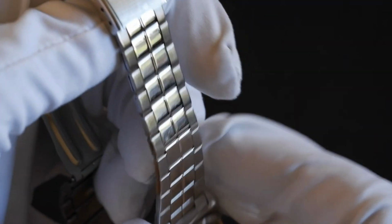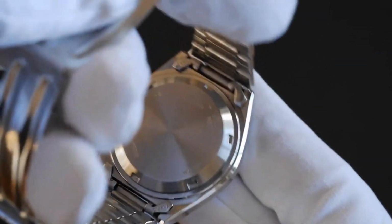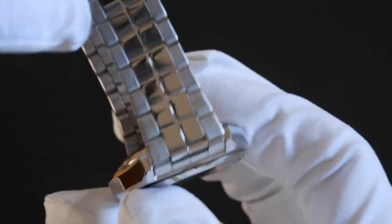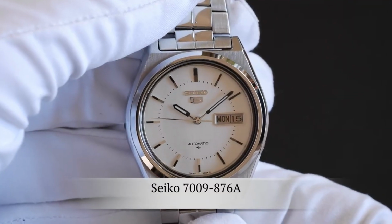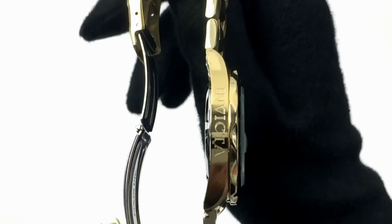If you hunt around, you can find older Seiko 5 models for under $100. And if you want something more modern, the SRPE line is available for around $179. Either way, you're getting a solid, stylish watch from one of Japan's best watchmakers. 8. Invicta Pro Diver, the affordable Submariner.